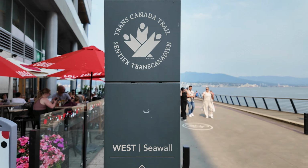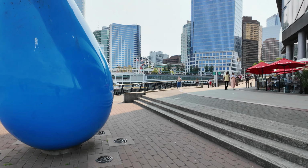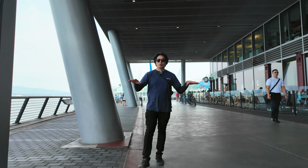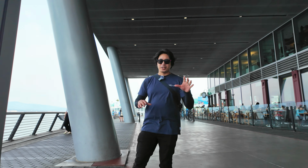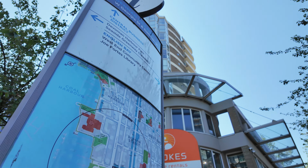Although Stanley Park was the original start of the Seawall, they've updated it so that you can start the route at Coal Harbour around the Waterfront SkyTrain station. So while you can start the Seawall path here at Coal Harbour, I still recommend starting at Georgia and Denman, since it's closer to the bike shops and there's a lot less pedestrian traffic around that area.